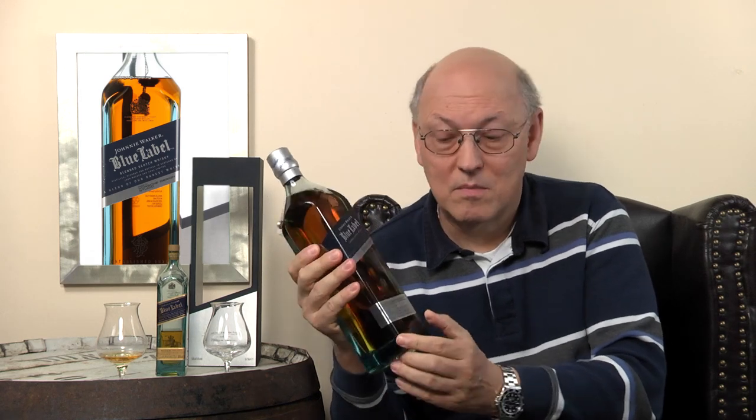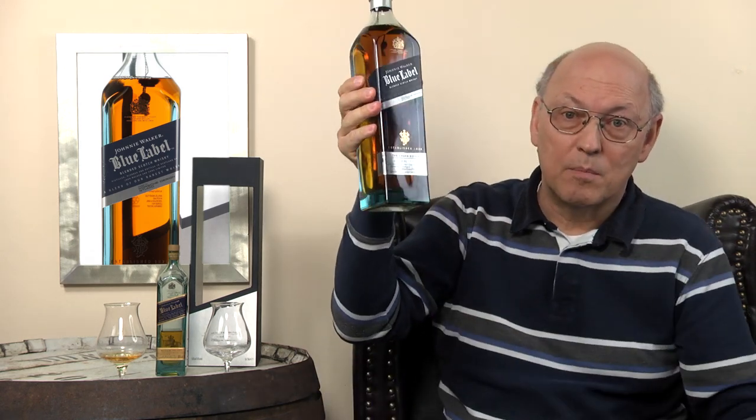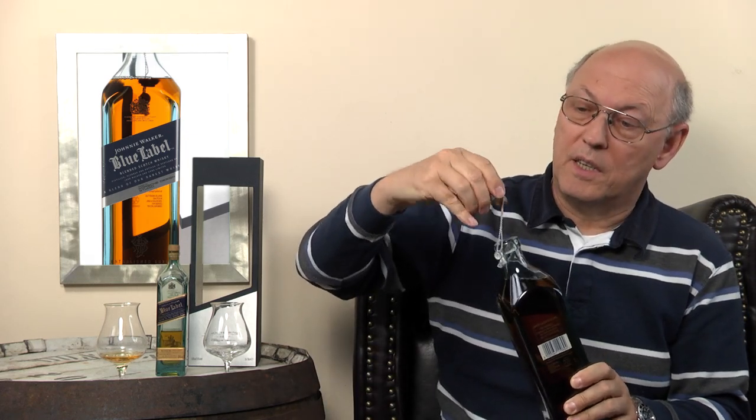The bottle is heavy, thick bottom. The blue is again visible here. And there's a seal on it. No idea how to open this one. Nope. So this seal isn't working. It's also marketing, yes.